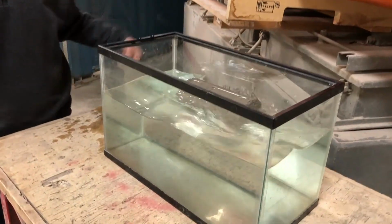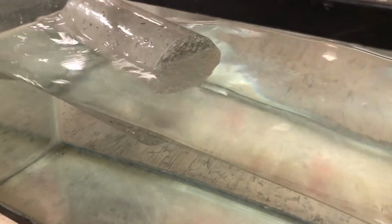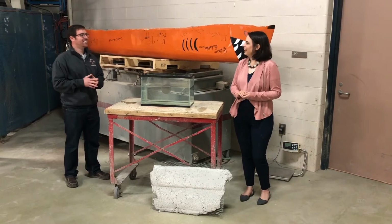That's amazing. So, do you have like bobbing for concrete competitions, things like that? That'll be something we'll have to bring into future years, right? You could partner with a dental school. Yeah, there we go.